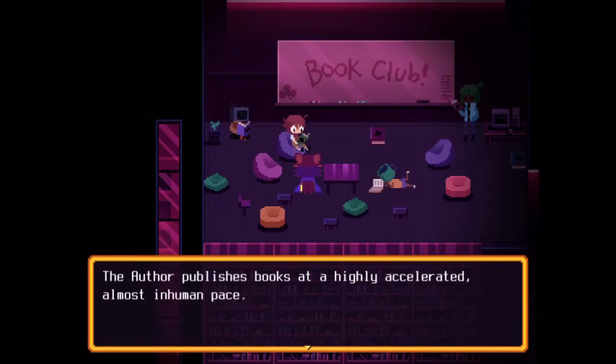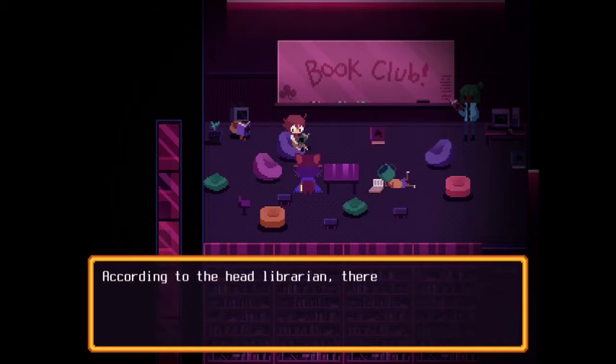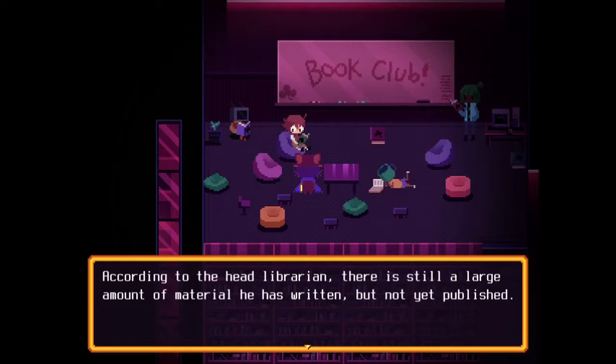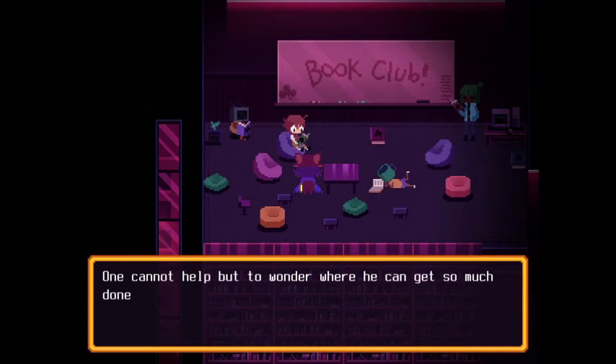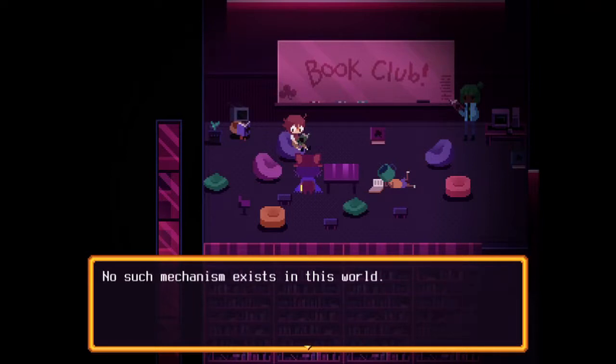The author publishes books at a highly accelerated, almost inhuman pace. In fact, he has put out more books in 1 year than most authors do in a lifetime. According to the head librarian, there is still a large amount of material he has written but not yet published. One cannot help but to wonder where he can get so much done in so little time. I did the calculations and the numbers simply do not add up. Maybe he can stop time. No such mechanism exists in this world.